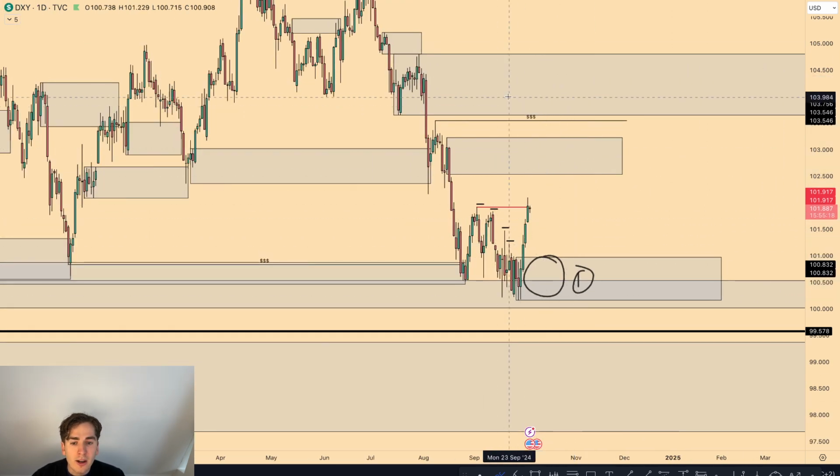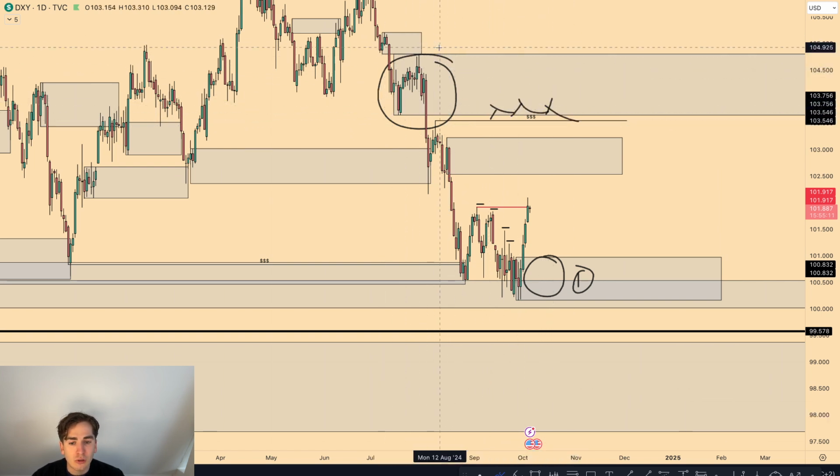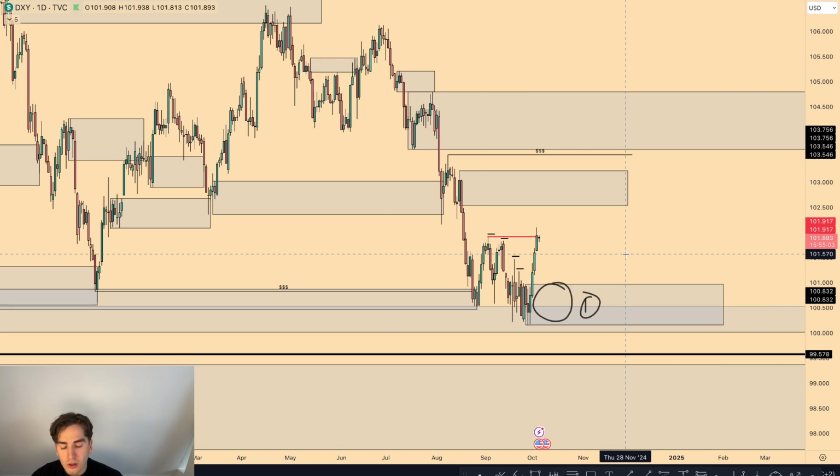If we do push up higher, then my ultimate target is 103,600 with this liquidity still open and this being a strong area of supply. So that's my ultimate target, with obviously expecting some slowdown in here. So yeah, keeping that in mind and on watch for the dollar.